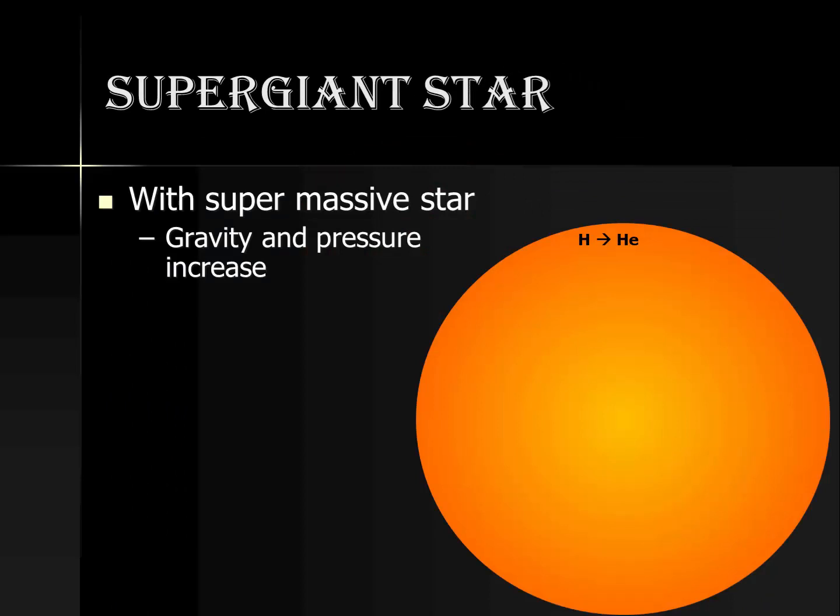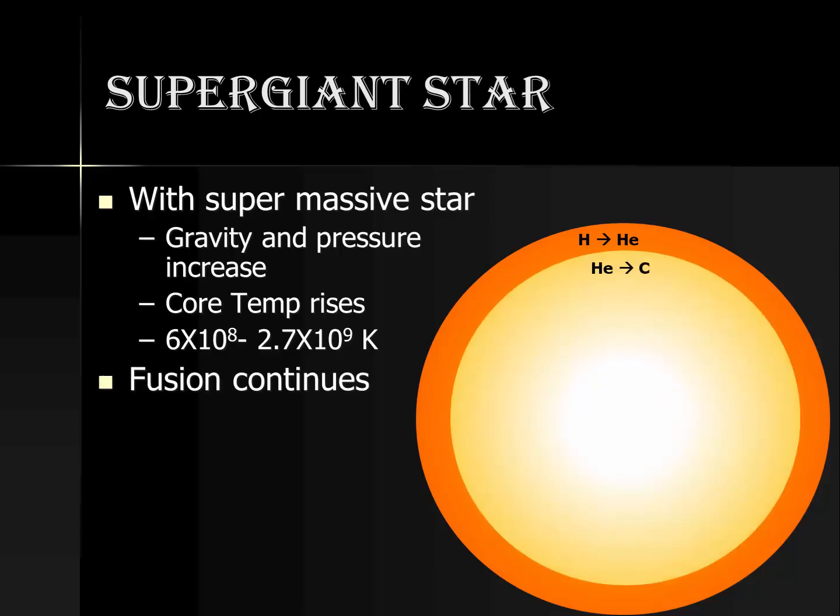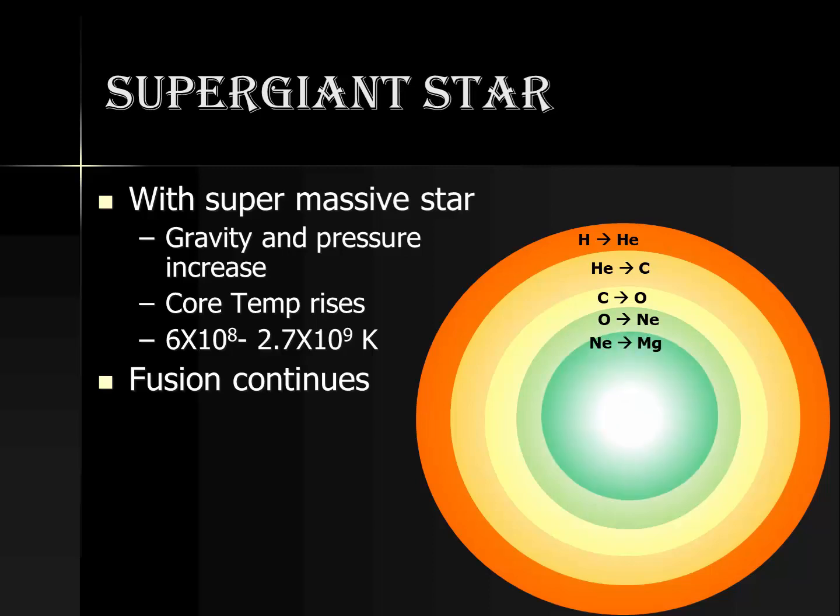So, with these supermassive stars, down in the core, gravity and pressure is increasing significantly. And when I say rises, I'm talking now about 600 million Kelvin up to nearly 3 billion Kelvin. Fusion will continue. We'll see a layer where there's helium fusing to carbon, another layer where carbon fuses to oxygen, another layer where oxygen may fuse to neon, and neon fuse to magnesium. Magnesium can fuse to silicon and sulfur. Eventually, the silicon may fuse to iron. It's similar to an onion-like structure, as there are different layers of fusion happening throughout the core of this star.